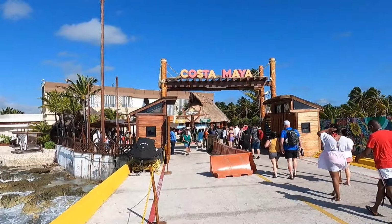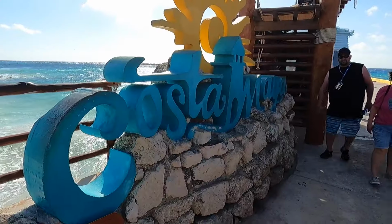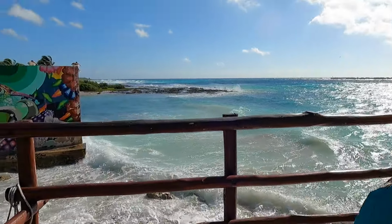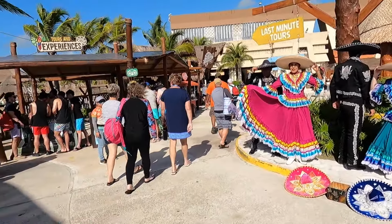John here. You are watching In The Loop Travel, and I am having a little morning adventure here in Costa Maya, Mexico. I'm visiting on Carnival Jubilee. Now, many of you might know that Costa Maya is a well-developed cruise port facility. The infrastructure at the port is pretty much put up there to support cruise ship visits.